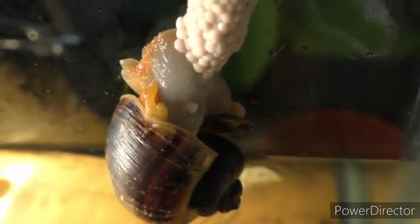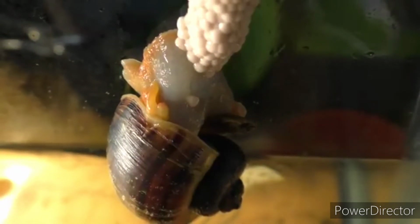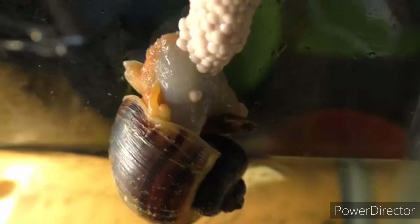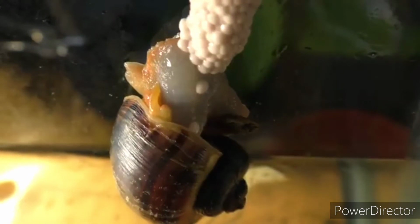They lay eggs out of the water. They crawl out of your tank and find dry land, even if it's a gap between your tank and your lid, or they just crawl all the way to the lid and lay eggs over there. They always get out of the water to lay their eggs.